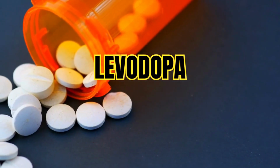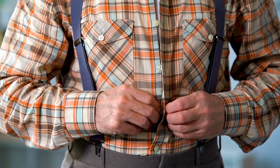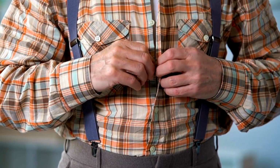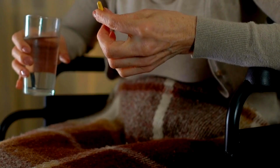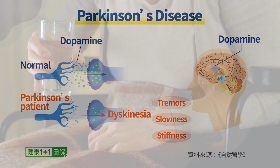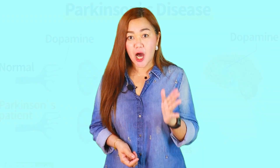Levodopa. Levodopa is considered the gold standard as far as Parkinson's management is concerned. Parkinson's is a condition wherein there is resting tremor, usually in the hands, slowness in movement, even in walking, and rigidity, usually in the limbs and trunk muscles. Levodopa is considered the gold standard because it can mimic the missing hormone dopamine for patients who have Parkinson's, and it is the only one that can cross the blood-brain barrier, which can halt or slow down the progression of Parkinson's.